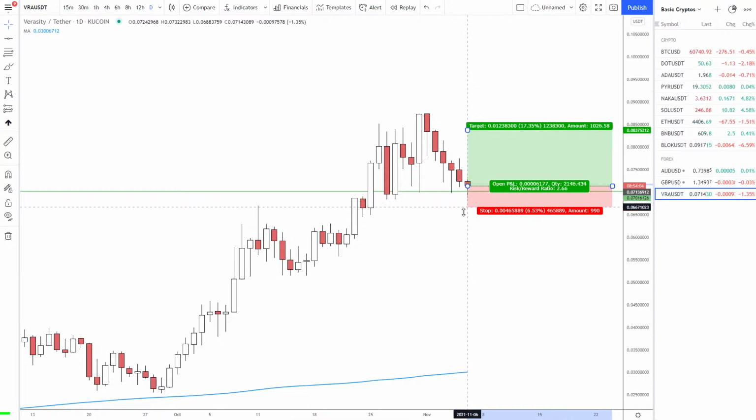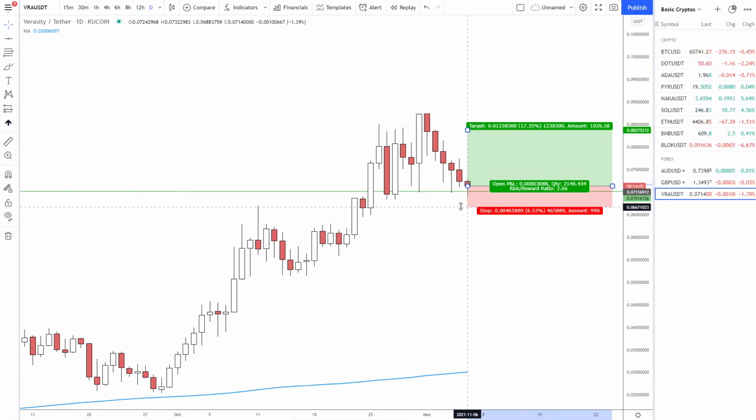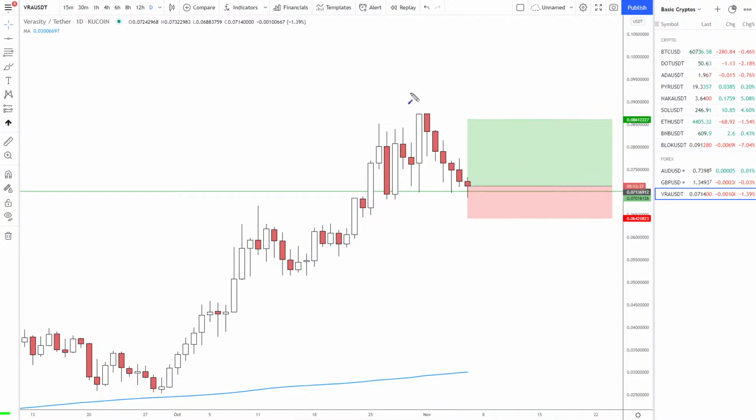My stop loss would go, because this is the 0.70, so I'd want to place my stop loss, in this case, yeah, I could place it down here below the 0.60065. It's another rounded psychological number, and my target is just going to be 2R, which is kind of nice that it's just below that peak that was formed there. So this would be the kind of trade I would take on VRA.